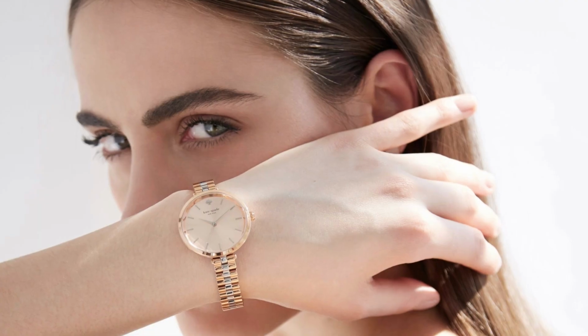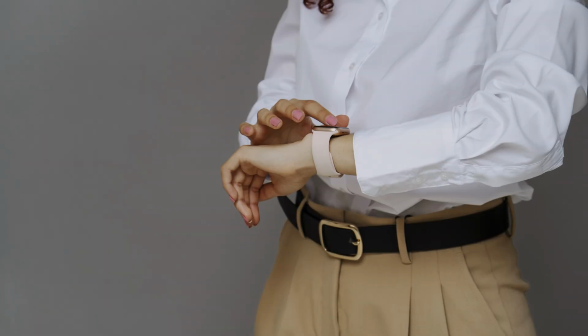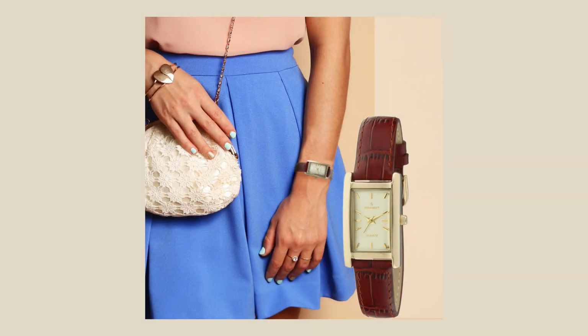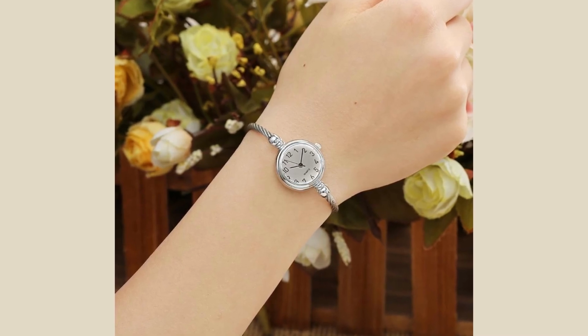The polish it adds is subtle but undeniable. It says you value time, style, and attention to detail. When styling, think of your watch as the anchor for your wrist. A leather strap watch in black, brown, or tan works beautifully for everyday wear, while a bracelet-style watch adds sparkle for evening or more formal events.